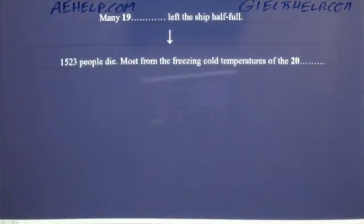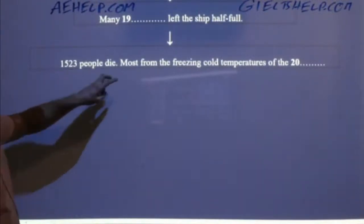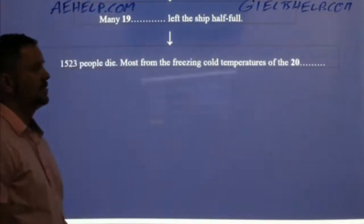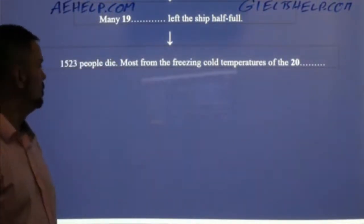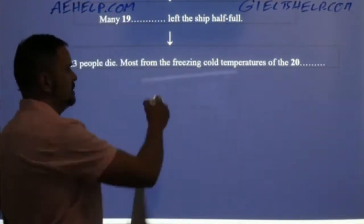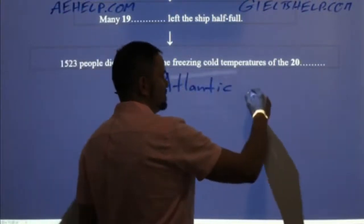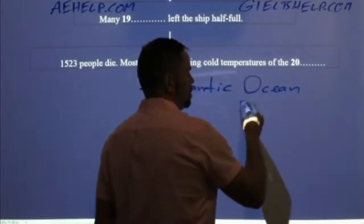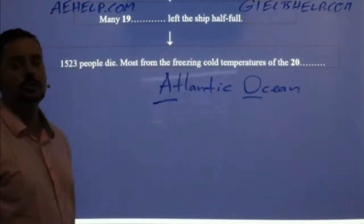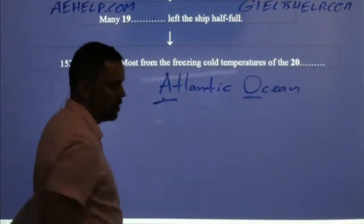All right, tragedy, super sad. 1,523 people died. That's a lot of people. Most from the freezing cold temperature of the what? They die from the freezing cold temperature of the Atlantic Ocean. And you have to be specific here. Atlantic, there's a lot of different Atlantics. It's the Atlantic Ocean. Big O, big A. Small a, small o. It's wrong, okay? If you have a big A, small o, it's wrong, all right?